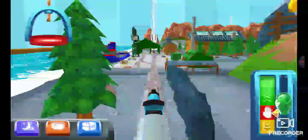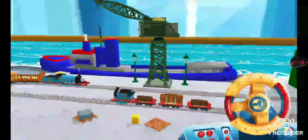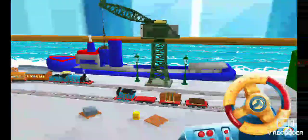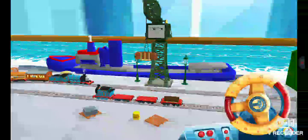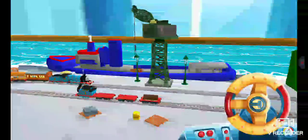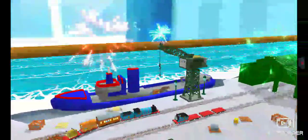Excellent. I got excited for a second. Help Cranky unload the special deliveries onto the boat. Oh, special delivery. Find the crank to lift and lower the deliveries. Super! That's perfect! Great! Thanks a lot for your help.